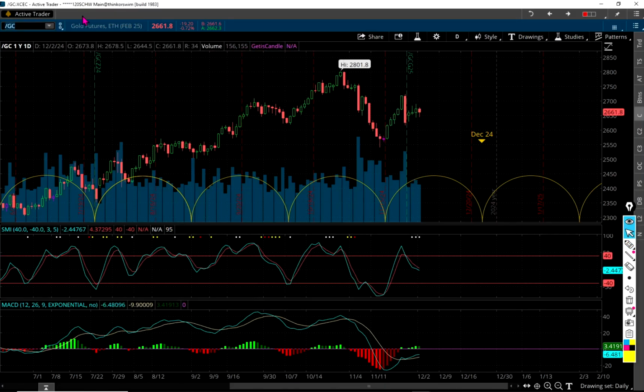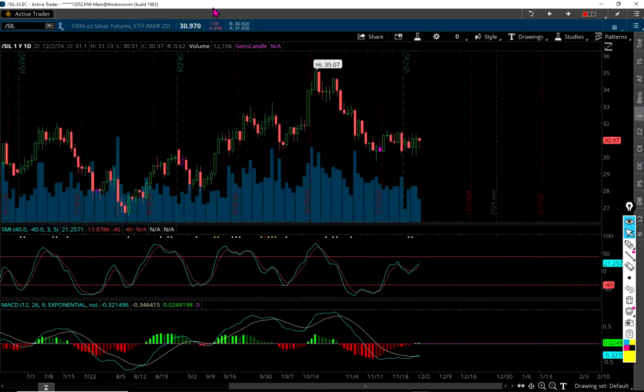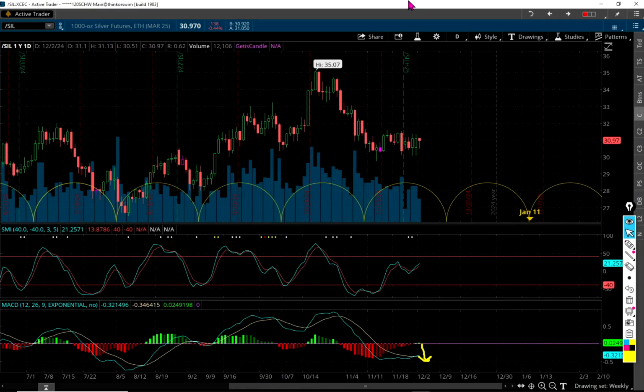Okay, let's look at silver. It is bearish, silver. Just got this massive bearish move here. Not a very good look. It's trying to get going. It probably will get maybe up a little bit higher here, but boy, it's got a lot of work to do to go positive momentum. It's not something I would trade right now.